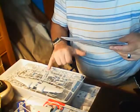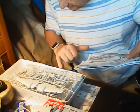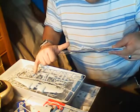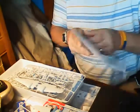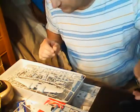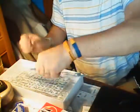Right, so let's have a look. A11. So that's sprue A, and that is 11 there. So we need that part. But is there anything else we need to go? Do we need to put the undercarriage in there? Let's have a look, folks. It doesn't look like we do. Right, okay, so we'll get that part out straight away. Let's cut the first piece out, folks.